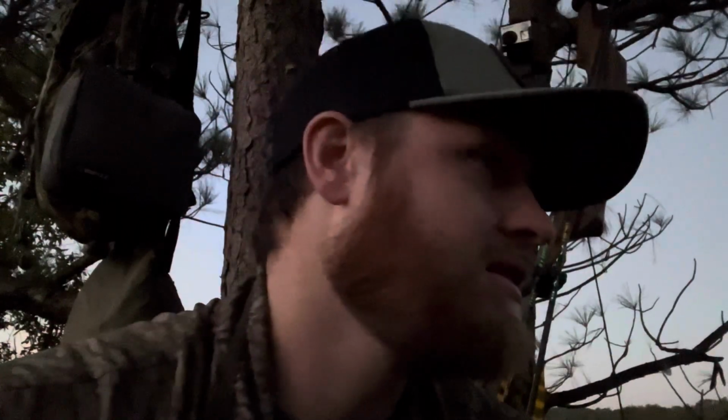Well, we finally made it in the stand. Not without some struggles, though. You can tell I haven't put all my camera gear and stuff on the tree in a while. So that was a little rough, but we made it. We're finally in here. It's breaking daylight now.